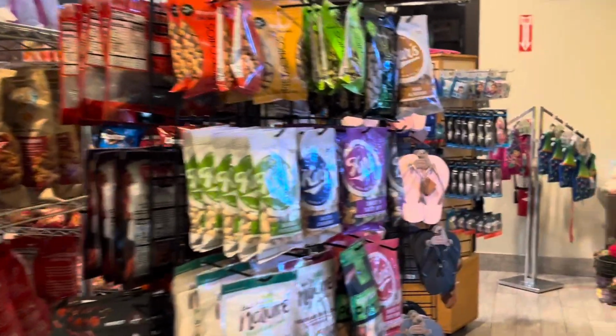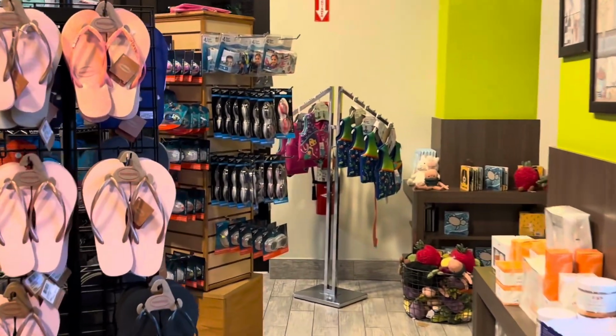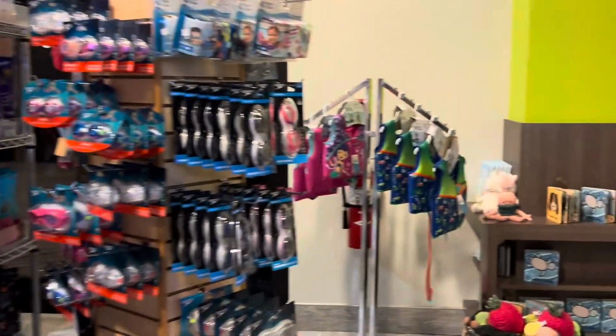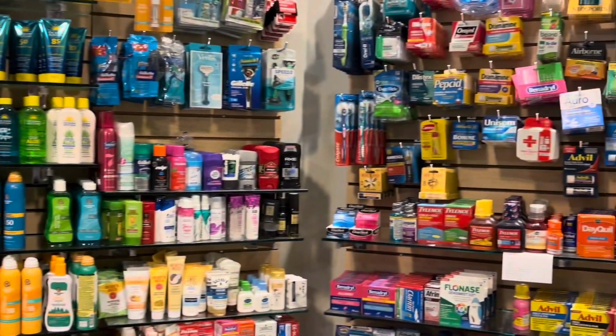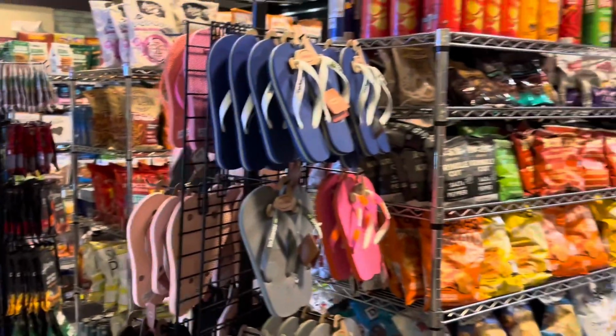So this is a great spot to come in and get that stuff you may have been missing. This is just really a great food option for you to come to if you just want to grab and go something and not necessarily have to sit down and do a dinner.